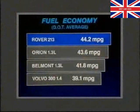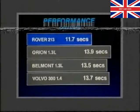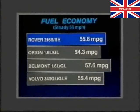When you look closely at the figures for the 213 models and place them against the competition, you can see that Rover's overall average of 44.2 miles per gallon leads the field. However, the performance figures provide undeniable proof that although the 213 offers superb economy, its 12-valve 1.3-litre engine still packs a punch. The 0 to 60 time of just 11.7 seconds betters 3 out of 4 of its rivals by a big margin. It's the same story for the 1.6-litre models, the 216S and SE.